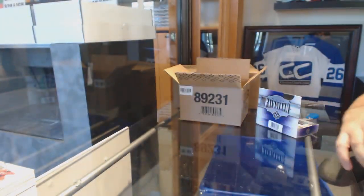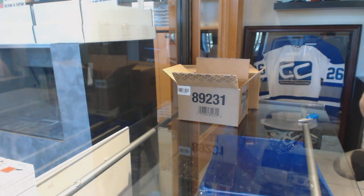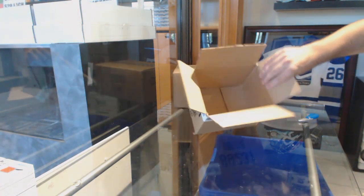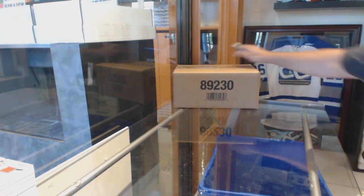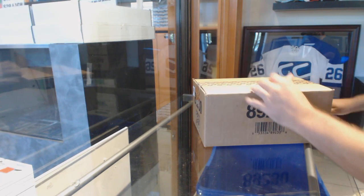Well, we got that Jost. We had a Keller retro rookie auto. We had a Hischier retro rookie to 199. The DeBrincat. We had the DeBrincat Ultimate Introductions out of 99 autograph.